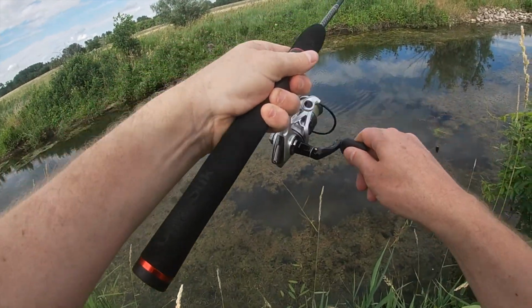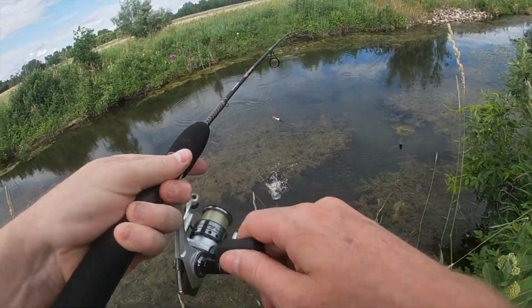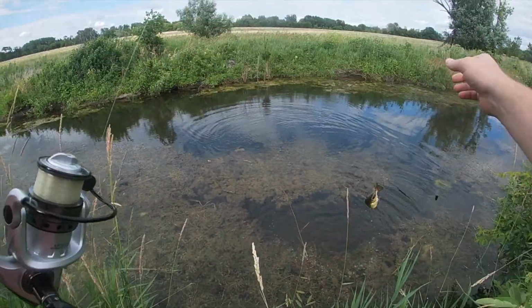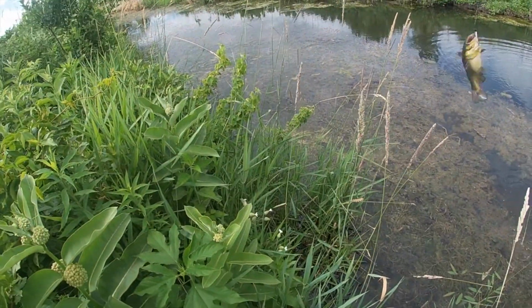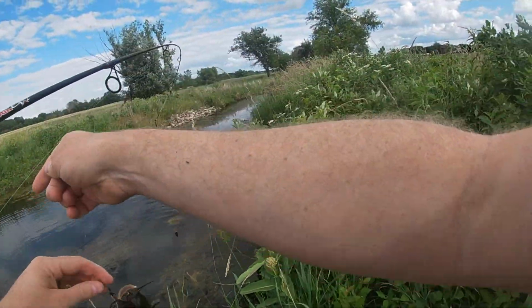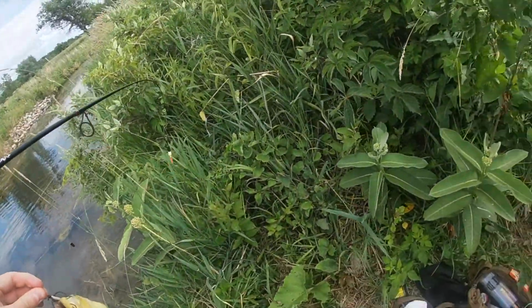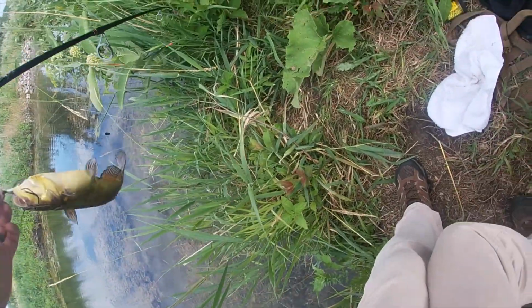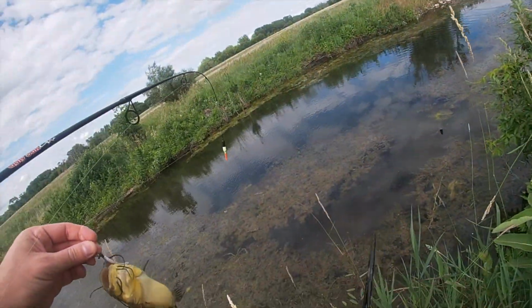And that's all it took was a crappie nibble. Another catfish. Thank you, crappie nibbles.